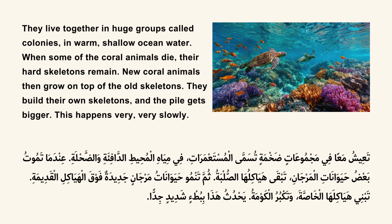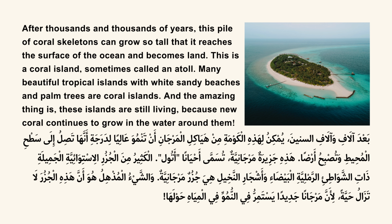When some of the coral animals die, their hard skeletons remain. New coral animals then grow on top of the old skeletons. They build their own skeletons and the pile gets bigger. This happens very, very slowly. After thousands and thousands of years, this pile of coral skeletons can grow so tall that it reaches the surface of the ocean and becomes land. This is a coral island, sometimes called an atoll. Many beautiful tropical islands with white sandy beaches and palm trees are coral islands. And the amazing thing is, these islands are still living because new coral continues to grow in the water around them.